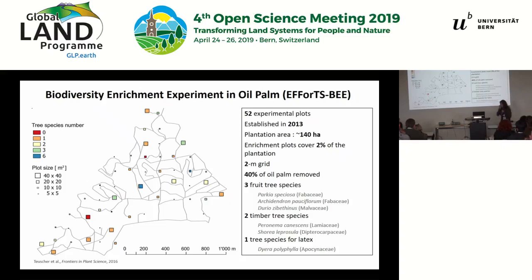Sometimes we find it in similar approaches, for example, to restore abandoned pasture in America. Some people use it there. So it's really the idea. It's supposed to be more cost effective because it reduces the planting cost, the management cost, but also the opportunity cost, because you still leave a lot of space for agricultural productivity.